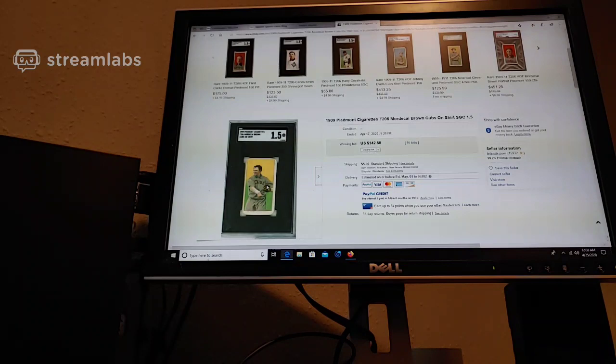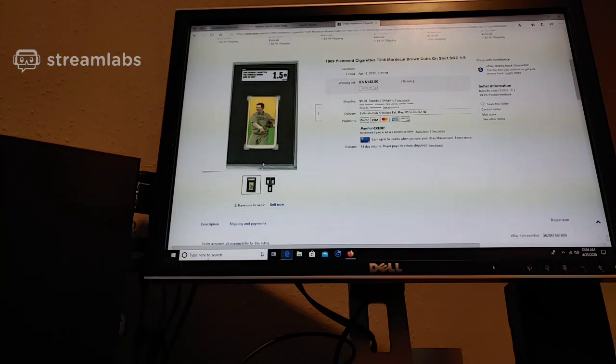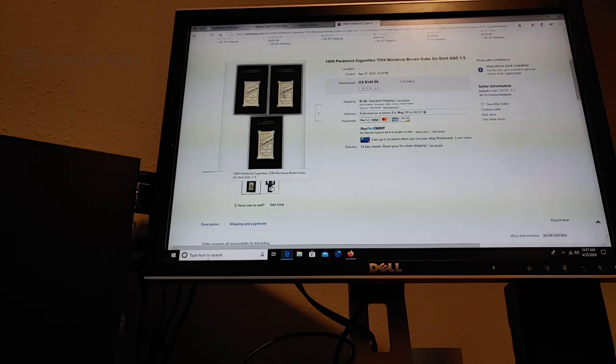I can't zoom in on that. That's odd. That's 1.5 from Mordecai Brown. Showing 3 different backs for some reason. That's odd.